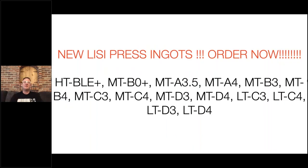Okay, wrapping it up, here is some awesome news. There are some new LiSi Press ingots coming out. And from what I've heard from Dan, you can order them now from Zahn if you want. I'm really excited myself to try the BLE Plus and the MTB0 Plus, because I've done a lot of the B0 cases and B00, but not a B0 Plus in the MT. And they're also filling in the gaps, where they had an A3 but not an A3.5. So now they're filling in all of those extra shades, which is really exciting if you need to get precise. So again, kudos to GC for continuing to come out with what the customer needs.